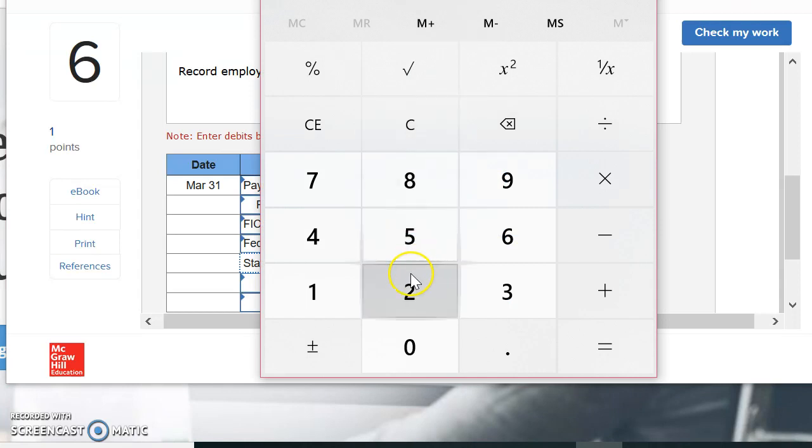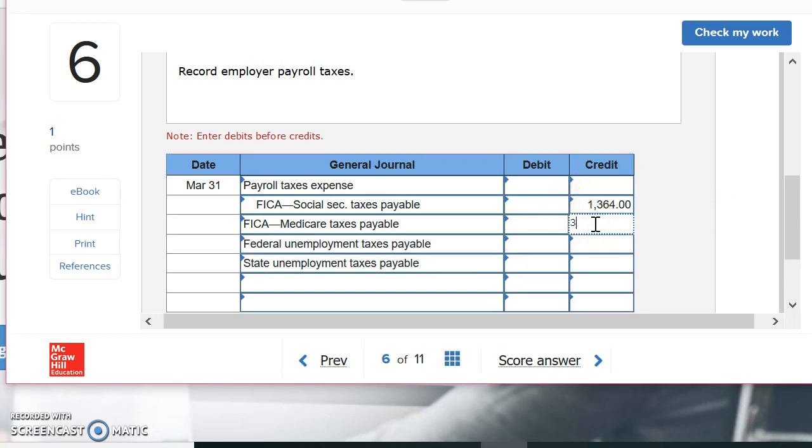So again, we'll go back to our $22,000 for all 10 employees. And we'll multiply that by our Medicare rate, which was 1.45%. So that's 0.0145. Multiply that by the $22,000 for all 10. And I get $319. So I'll plug that in for my next credit.